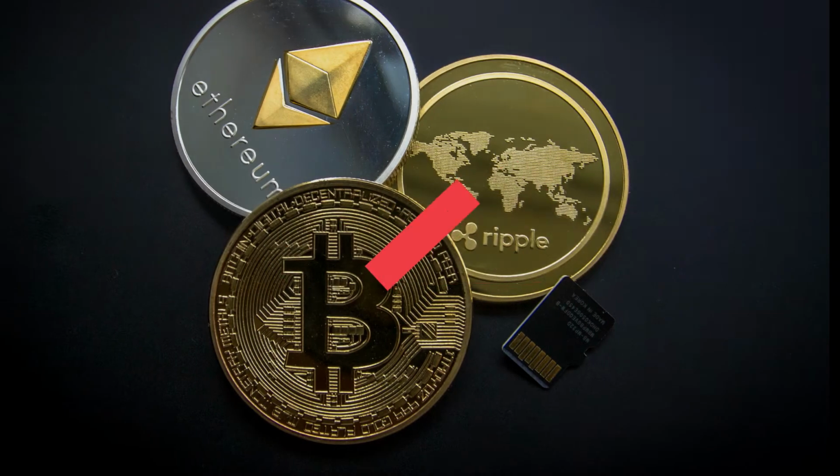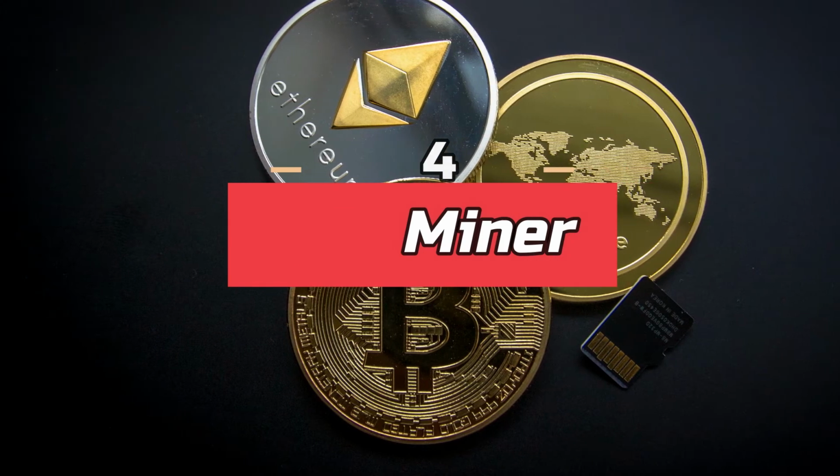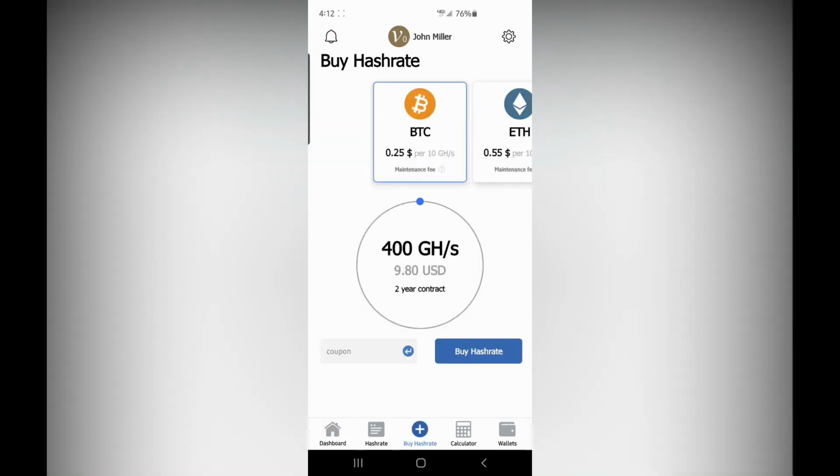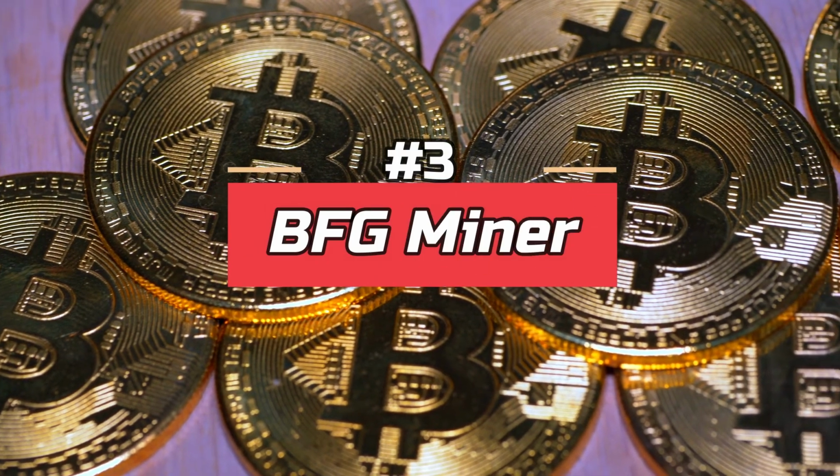On number 4, we have BTCminer. If you are looking for a cloud mining app, then you are on the right platform. This app has FPGA mining hardware that has specific features to increase the results of mining. You can withdraw your Bitcoin to your wallet, even at the lowest of 0.005 Bitcoin. This enables you to catch high rates so that you will be able to make a huge profit with minimum risk.